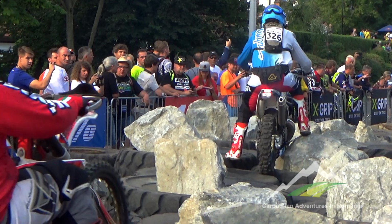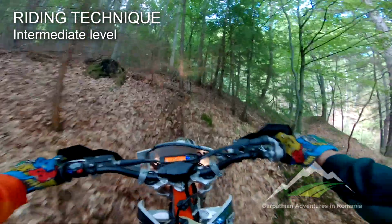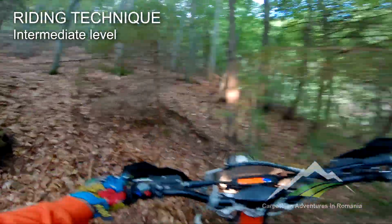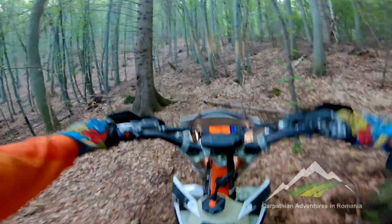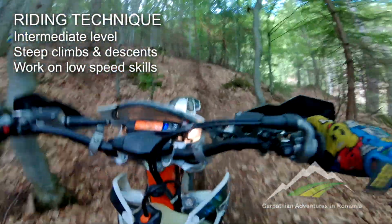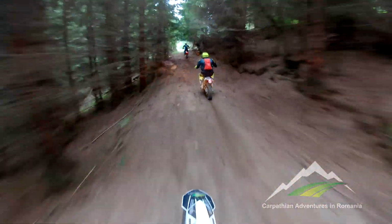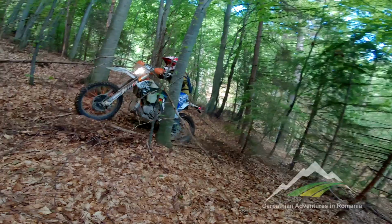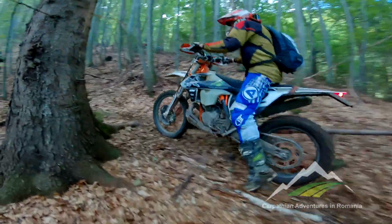Riding technique? You need to be at least an intermediate rider. There will be plenty of steep climbs and descents, so be sure to work on those. And don't focus too much on speed. Develop your skills at slow, technical riding. Top riders like Graham Jarvis and Taddy Blazusiak agree that to ride fast, you first need to learn to ride slow.